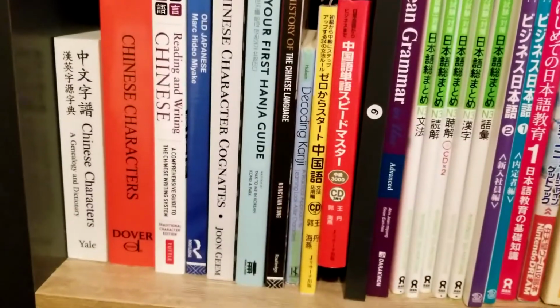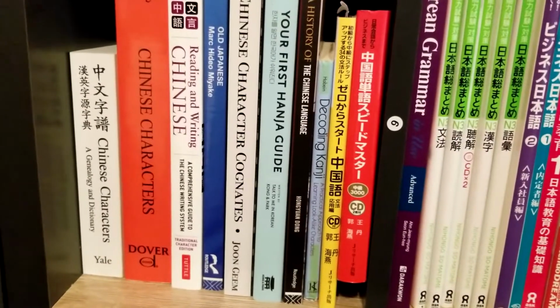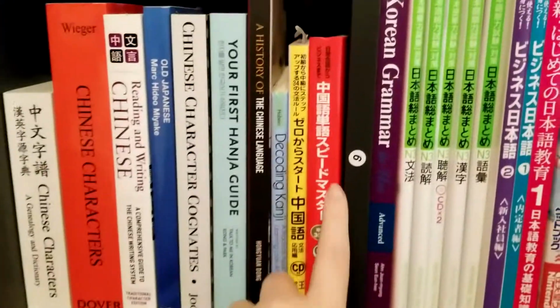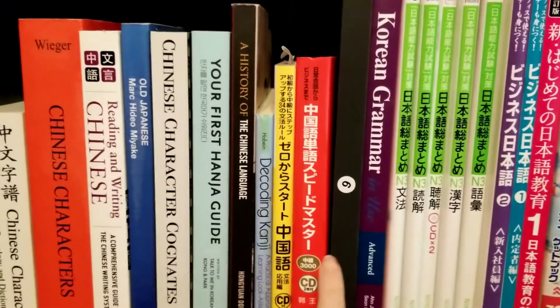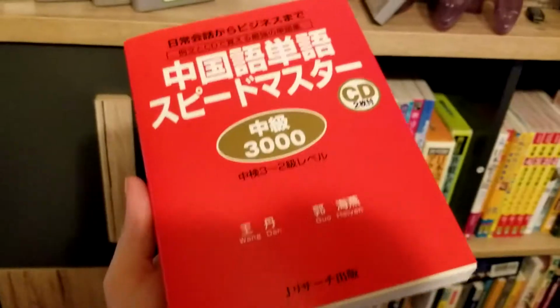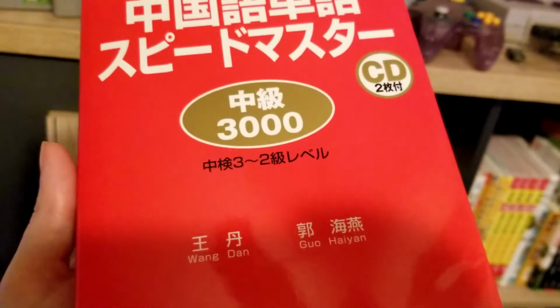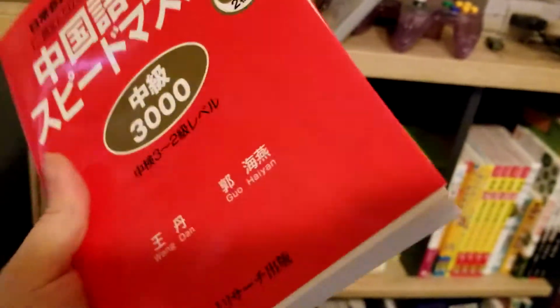After university, I got interested in general kanji, etymology, and Chinese. So this is vocabulary, Chinese vocabulary in Japanese. But when I got this one, I didn't realize it was the middle level because there's apparently a Chinese proficiency test, kind of like a kanken, but it's just Chinese language in general. This book is really pretty.